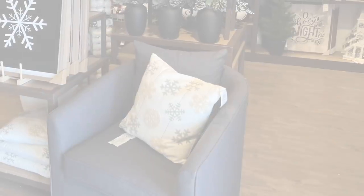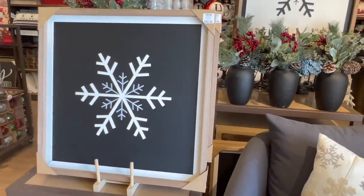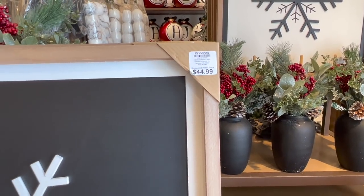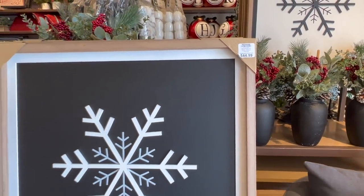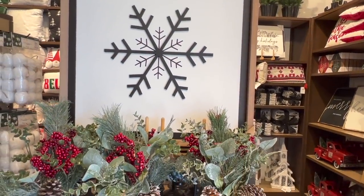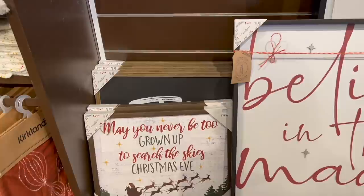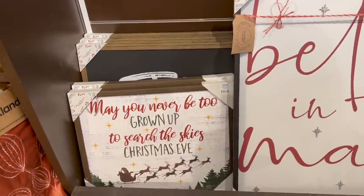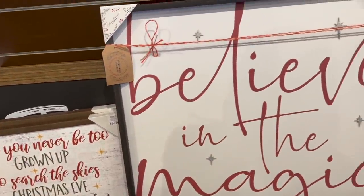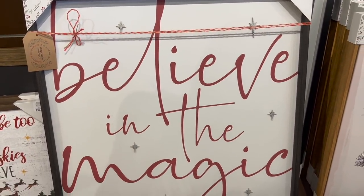We can now move on to their selection of Christmas wall art. Now these two I thought were very beautiful. They had that 3D effect with the snowflake. They were priced at $44.99 and you could get it with a black background or the white. These next two pieces are super fun. The smaller one is $35. This larger one, Believe in the Magic, is priced at $69.99.